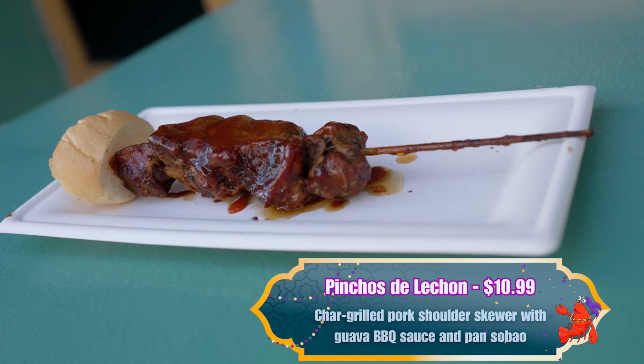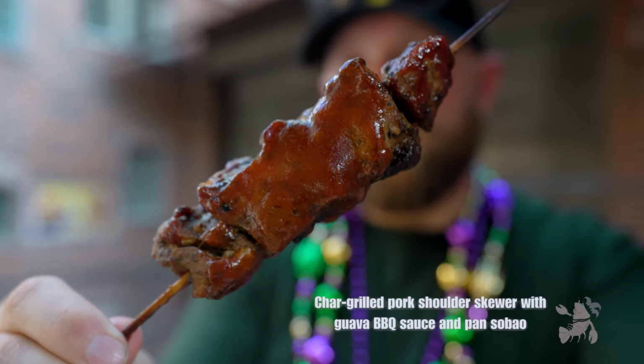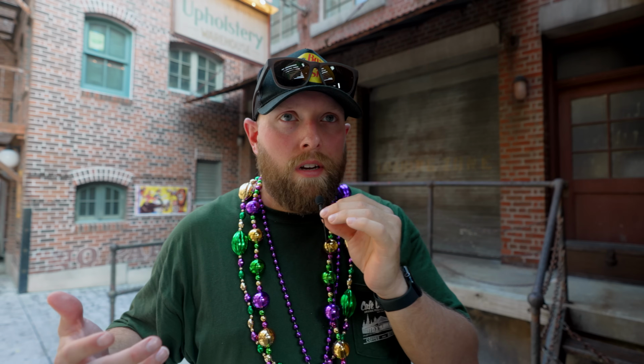So next up we have the pincho skewer, which is a char-grilled pork shoulder skewer with guava barbecue sauce and pan sabao. I'm sorry if I'm mispronouncing things. I know I'm just going to get destroyed in the comments. I feel like this item needs a little story. It's not really a story, it's just my experience.